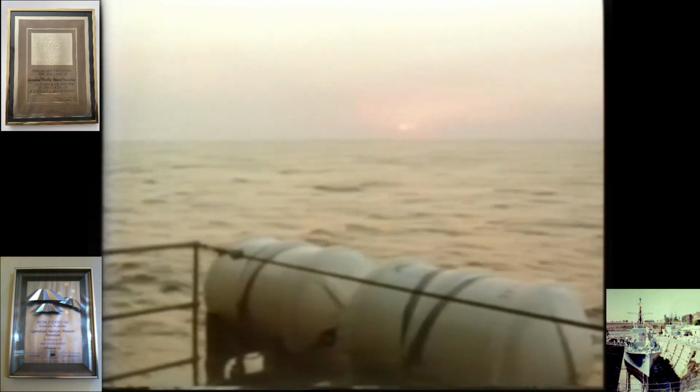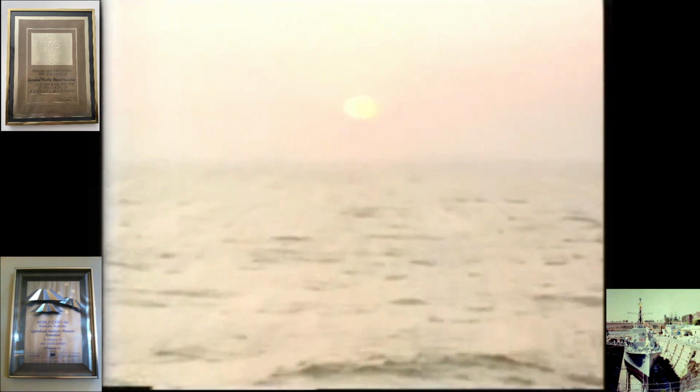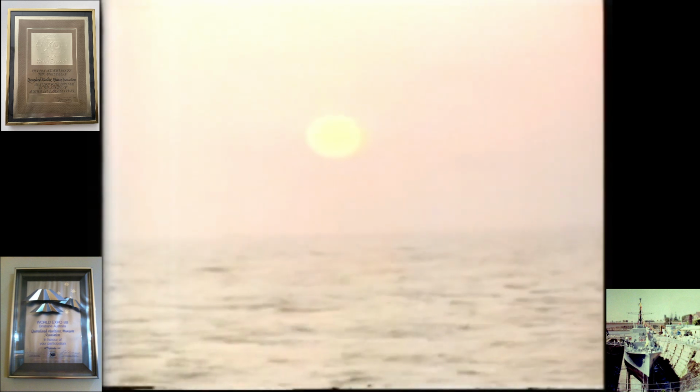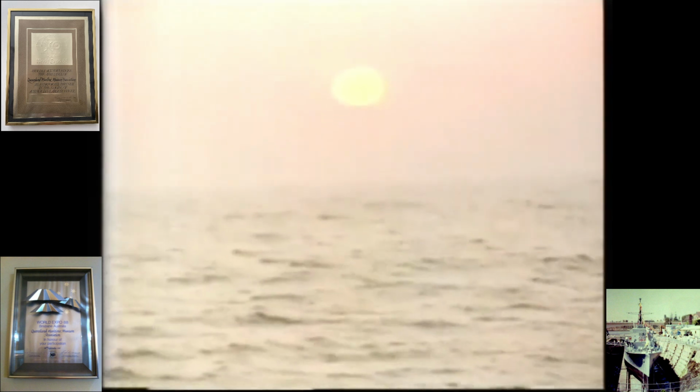So this is Diamantina. No other ship knows Australia's seas and oceans better than the Diamantina. As an oceanographic research vessel, she steamed 800,000 kilometres, exploring and charting their depths. An almost bottomless chasm in the Indian Ocean is named after her, the Diamantina Deep. Change of watch, sir. Very good.